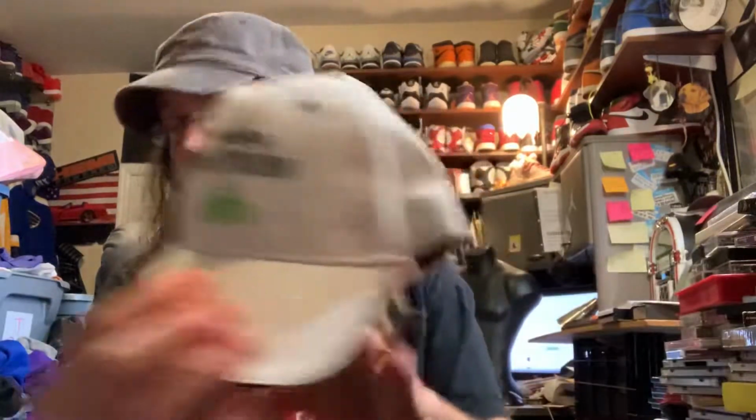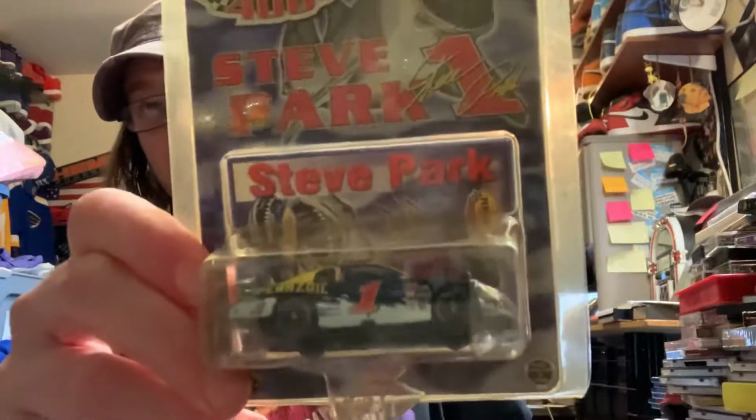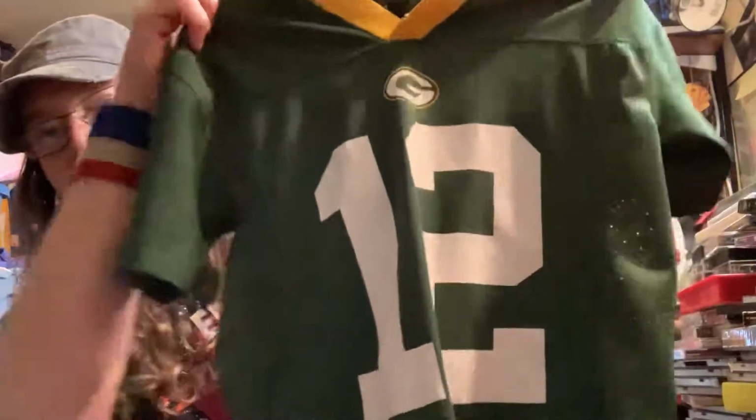Grizzlies. Tequila. Another car. Steve Park. This is an older one too. You always love that. 1 of 9,000. Limited edition. 1 of 9,000. Yeah. No. Still going down in value. Sorry. Green Bay. Still gonna go down. Don't be a sucker.